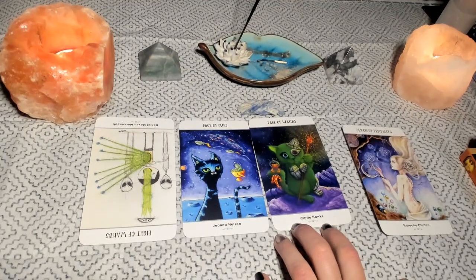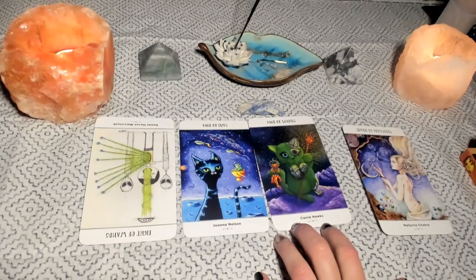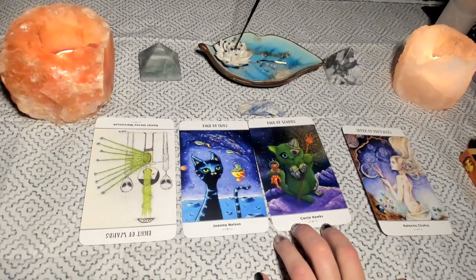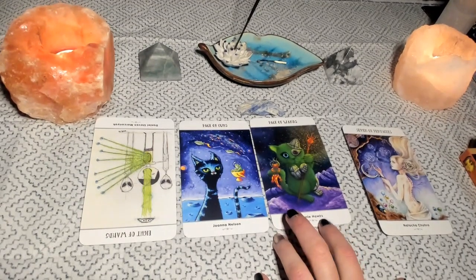I love this deck. It's from 78 Tarot. You can find them on Etsy and Instagram, I believe. I can link it down below if enough people need help finding them. They have a bunch of really cool theme decks like this.